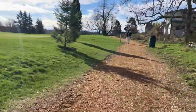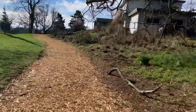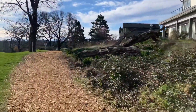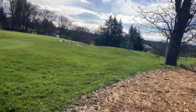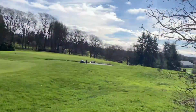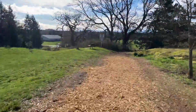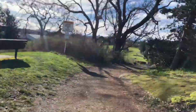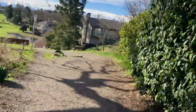Yeah, the sun is really warming up now. Hi. This would be a nice house if you liked playing golf. You're right on the golf course here. All right, I'm approaching the big hill, going down. Zone two.